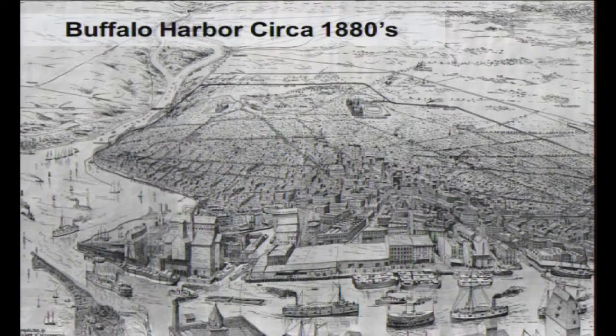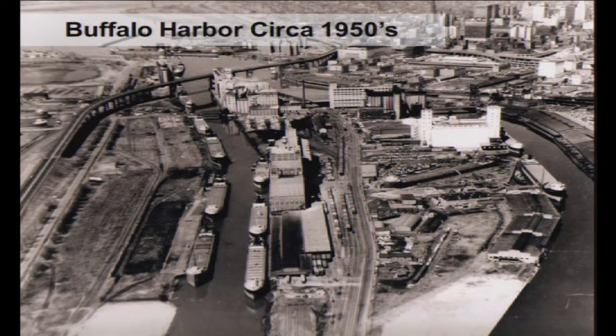So let's talk a little bit about Buffalo's history. In the 1880s, Buffalo was a booming city. The Erie Canal allowed Buffalo to become one of the richest cities in the country. It actually, at that time, had more millionaires than any other city in the country, and the city was really prosperous and really grew, and continued until the 1950s. At that time it was still very successful, but then the St. Lawrence Seaway opened up, and it really took all the shipping business out of Buffalo and destroyed our waterfront.